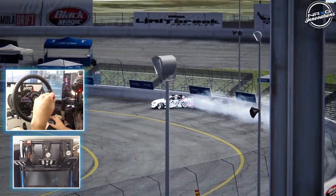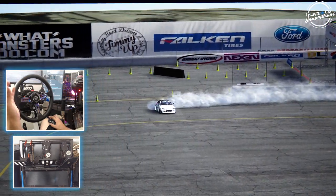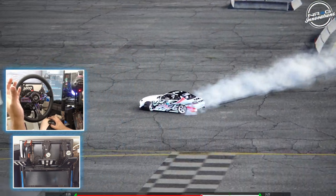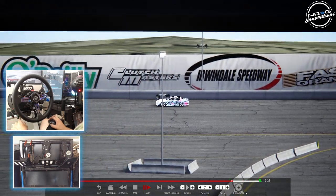Okay, we were kind of running right in that wall. Coming off there, angled up a little too soon. Managed to work our way out there, but unfortunately not the best way out there. So that second run, let's take a look at that one.